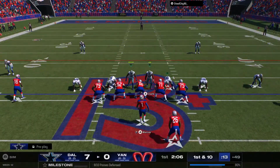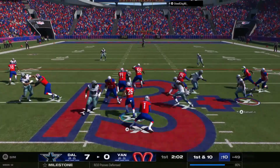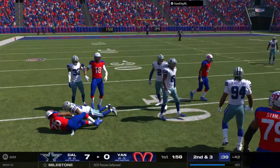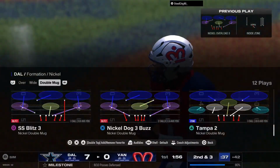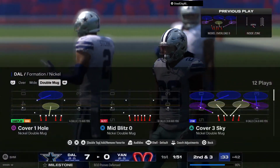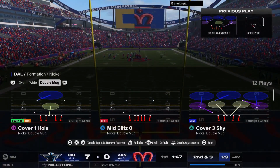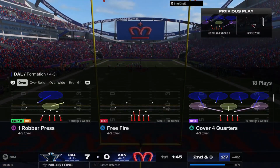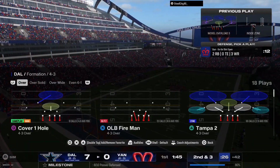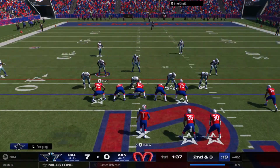First and 10 from a yard shy of midfield. They'll run it here with Bijan Robinson, and he gets some good yardage down to the 42. Good run, gets him 7. That brings up 2nd and 3. That's a run that you'll take the result of in the NFL every time. A nice play, a solid gain, but it's also a run that you know you may come back to, because if you were that close to breaking off an explosive one, you really break the backs of a defense. 2nd and 3 now. Deuce.